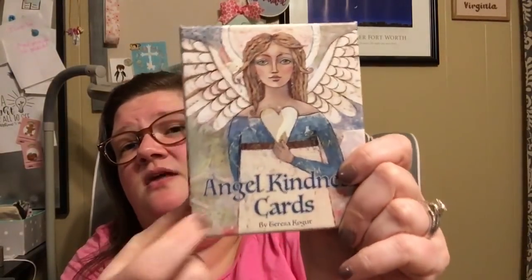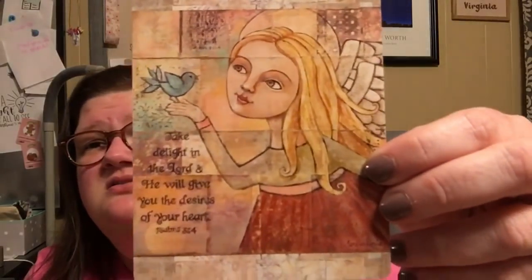Teresa Kogut Angel Kindness card. So I love these. Love them. I do link them below. And this one, I love this one with the little bluebird. And on the front, it does have a scripture this time. It says, take delight in the Lord, and he will give you the desires of your heart. Psalm 37:4. And on the back, it says, you are worthy of love and respect. Surround yourself with supportive and encouraging people. And if I can say one thing about this community, it is, for the very large part, supportive and encouraging, especially to me, especially those of you that have hung in with me through the trials and tribulations of 2020, through the highs and the lows, through the hills and the valleys.